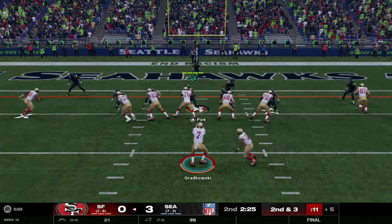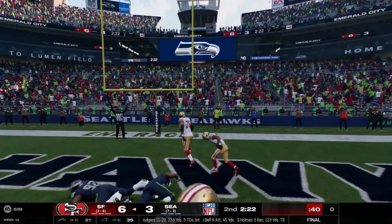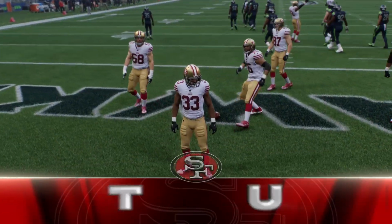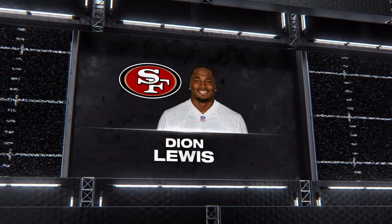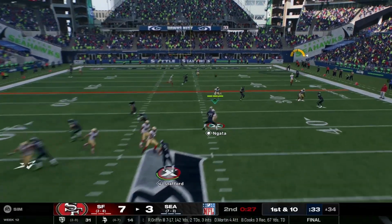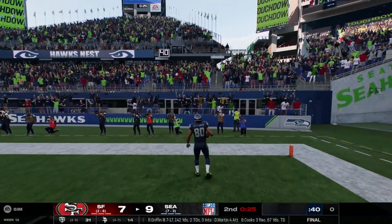And then Gradkowski continuing the drive. We see a run by Dion Lewis. He only ran two times, 12 yards, and 1 touchdown run, as you saw right there. Yes, the 49ers are at the very bottom of the league. We will see if they end up drafting a quarterback. Maybe they could try to make a move for Jameis Winston or Marcus Mariota. Or if they stick with the old man Breeze, but with that injury, it's less likely.